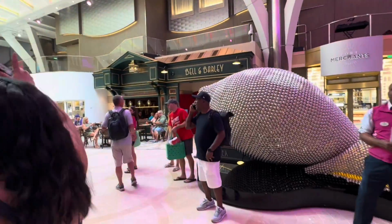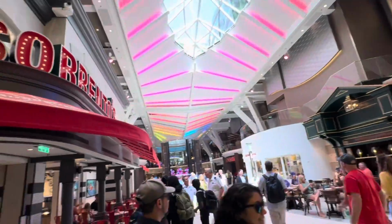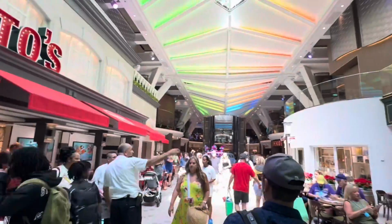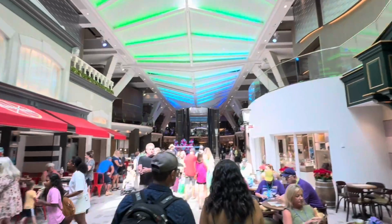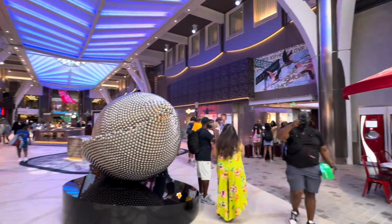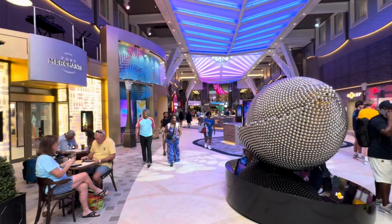You're also going to find on the promenade some of the themed parties and activities in the evening. So definitely check out the promenade area. It is quite a sight to see here on Utopia. Now, it's not as wide or as big as the one on Icon of the Seas, but it is still a really nice promenade. So ship layout, ship design, I'm going to say a 9 out of 10 as well.